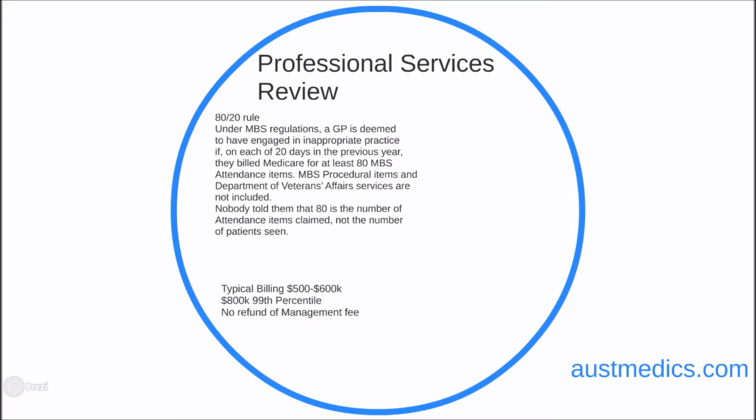However, if you fall foul of some of the rules, particularly the 80-20 rule. So the 80-20 rule is if you render more than 80 individual items or services per day for more than 20 days, you're automatically deemed to be practicing inappropriately, and they will want a refund for all of those days that you've been practicing inappropriately. So just something to bear in mind. It's individual services you've rendered, not the number of patients per day, but you just need to be aware of it.